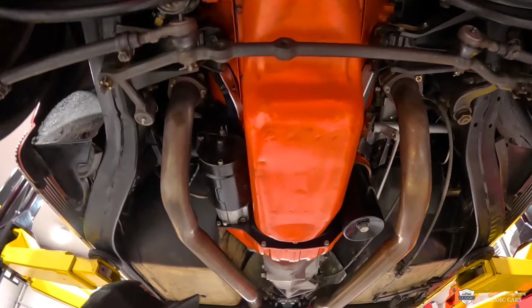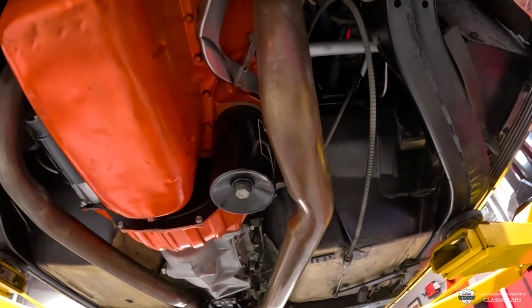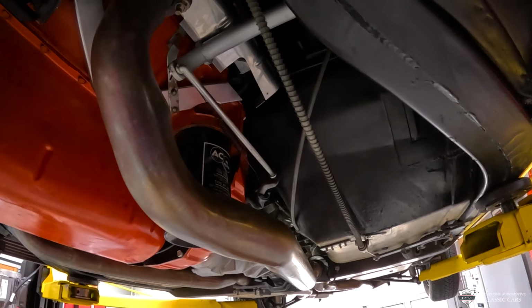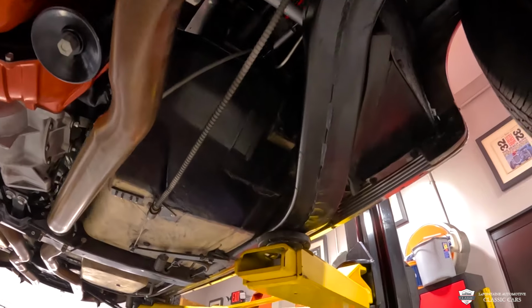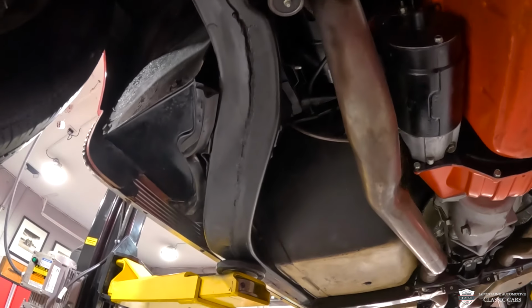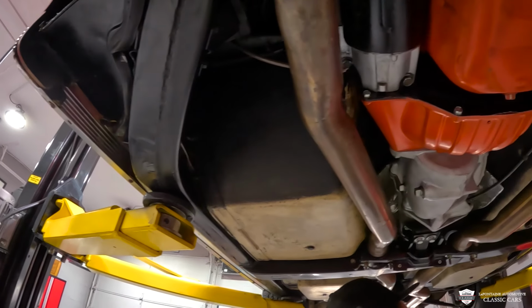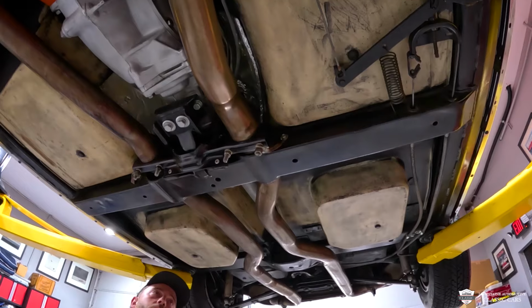Starter, all the wiring's very tidy. On this side over here, original Delco oil canister looks awesome. All the linkage is very clean. These frame rails, again, really impressive shape. They're known to hold moisture and rot out. This one is in spectacular condition. You see it's been all recoated when they had the body off of this thing.